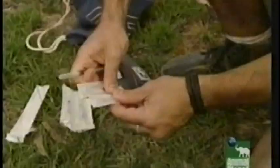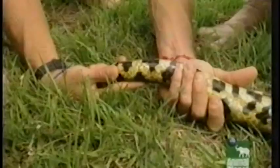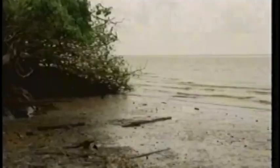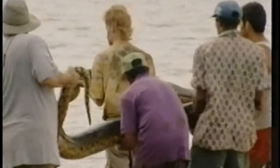A blood sample is the beginning of Mark's plan to map the genetic relationships of all the anaconda species in the wild. Now. Always a nice feeling to release something like that.